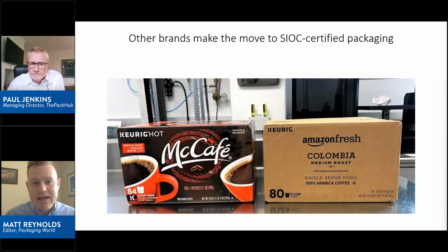So in this case, Keurig Dr. Pepper skipped a step and, working with Amazon, created a SIOC box where essentially the overbox itself is the secondary package, no requirement for a carton. That's what arrives, and there's just the coffee pods with the primary packages within.